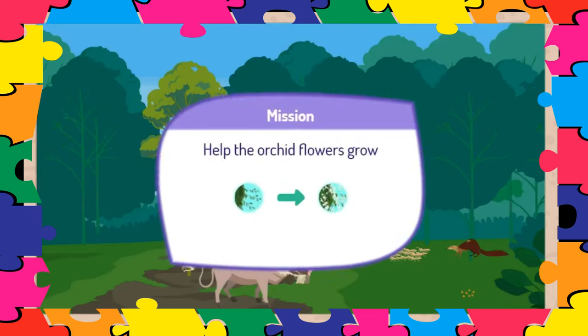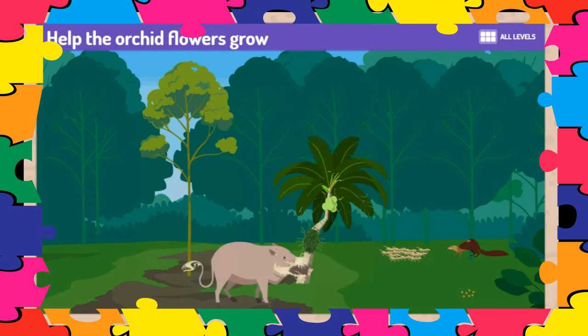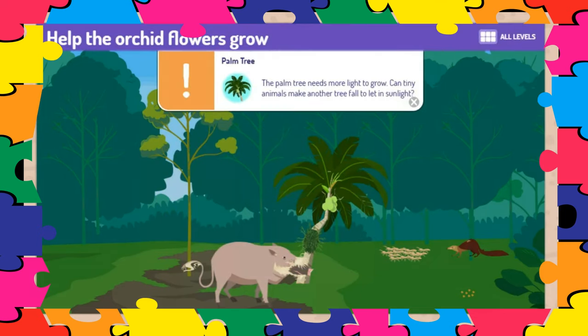Here's your mission. Tap animals and plants to help the orchid flowers get enough sunlight to grow. The palm tree needs more light to grow. Can tiny animals make another tree fall to let in sunlight?